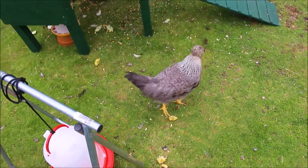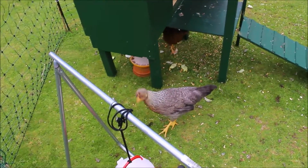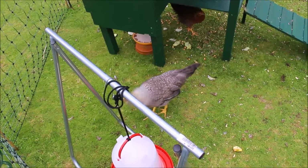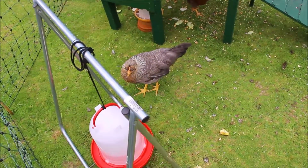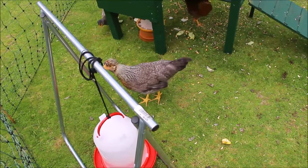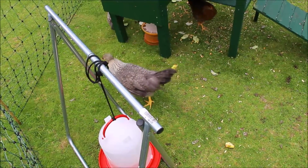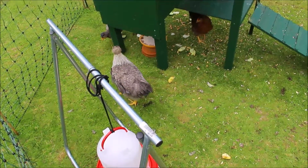So this is Misty. Misty's about 12 weeks old now, and she's fully feathered. Got a really nice temperament, Cream Legbar pullet. Quite inquisitive, quite friendly. When you walk up to her, she'll often come up to you.